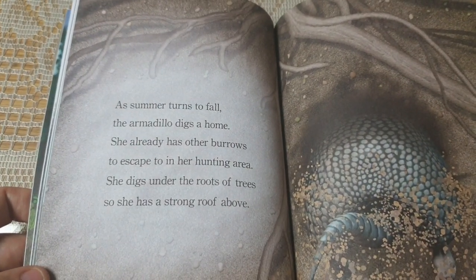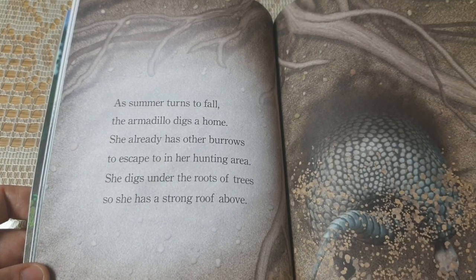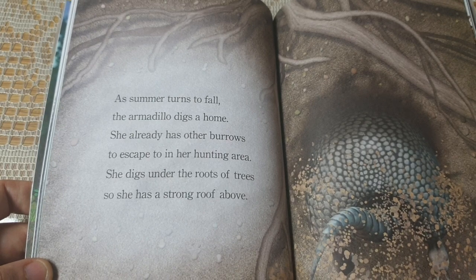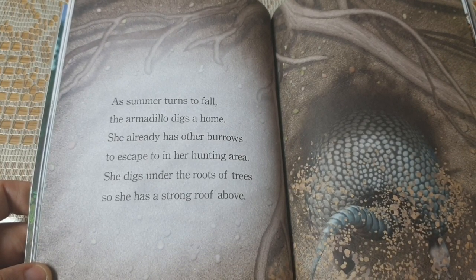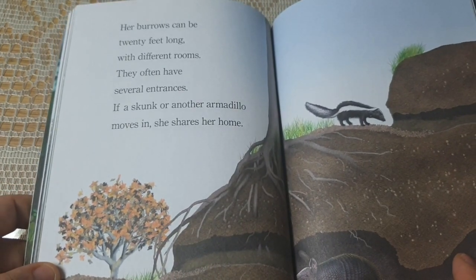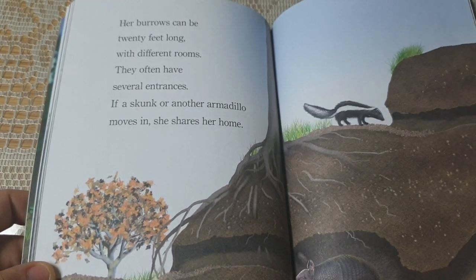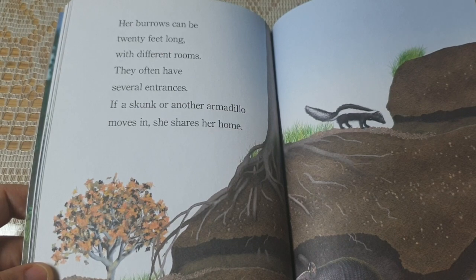As summer turns to fall, the armadillo digs a home. She already has other burrows to escape to in her hunting area. She digs under the roots of trees, so she has a strong roof above. Her burrows can be 20 feet long with different rooms. They often have several entrances. If a skunk or another armadillo moves in, she shares her home.